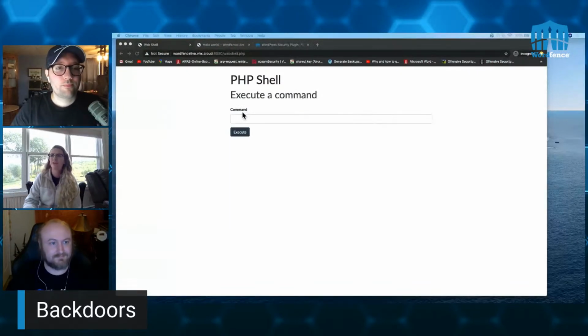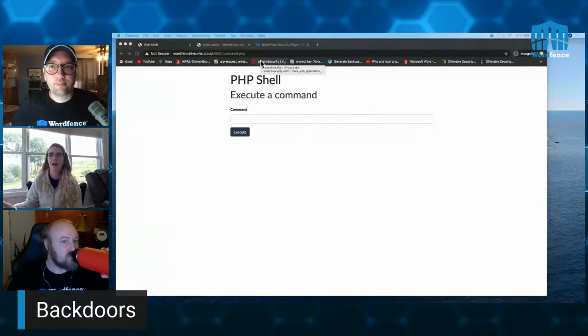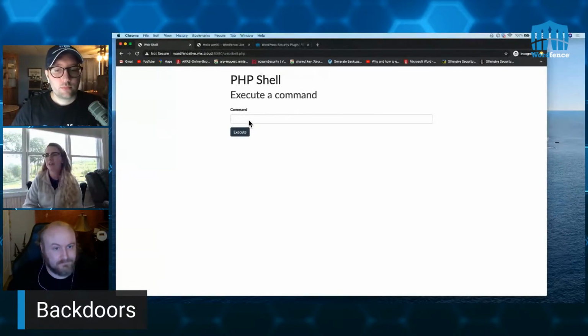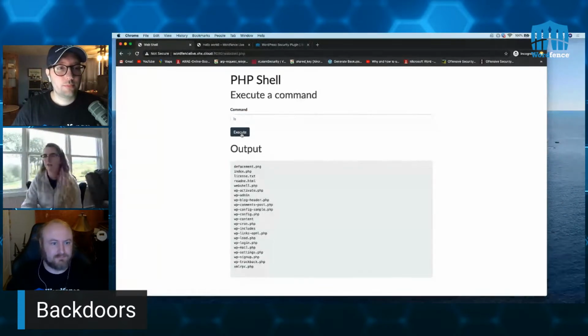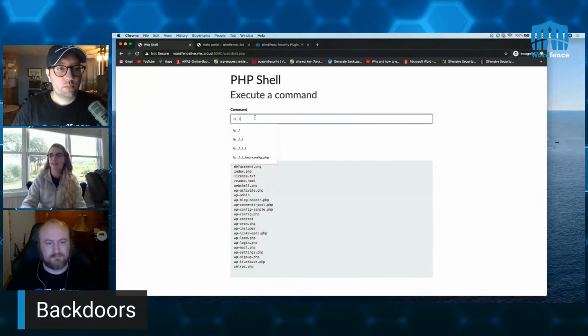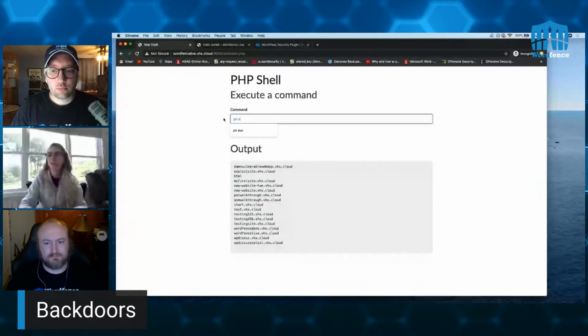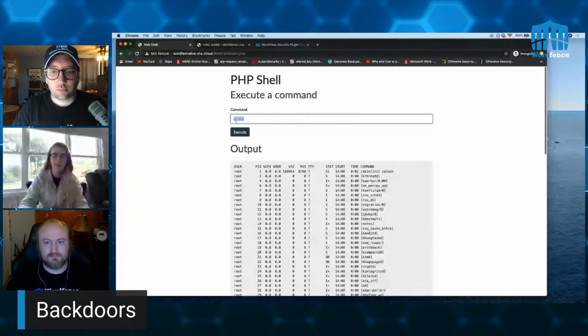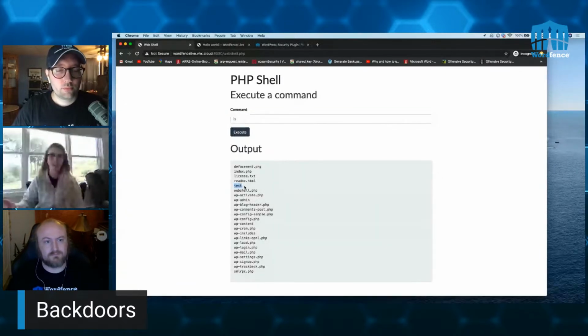Can you see that all right? Yep. Okay, so this is just a basic web shell, which is essentially a backdoor. And you can just execute commands. If I type ls, it's going to list all the files. If I go ls .., it's going to list all the files above that. I can do other things like listing all the processes that are running. I can make a new directory, like this, and then ls, and you can see that I made that new directory.